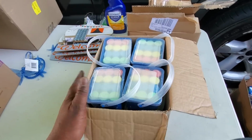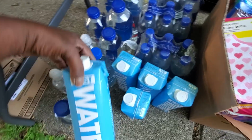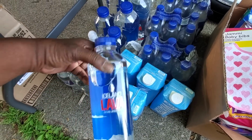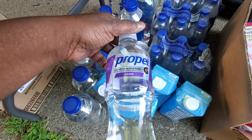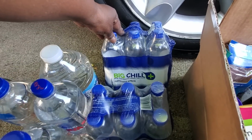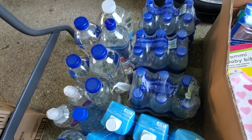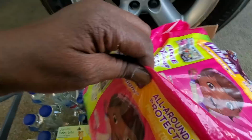I did have a CVS haul, so I'm gonna do that. Look at all this water. We got that just water. We got some Iceland natural spring water. Love all of the water that I love. Oh, got some great Propel water. More of that Iceland water. Got a big old jug of Ice Mountain water. And then we have some Big Chill electrolyte water. 3 cases of those.